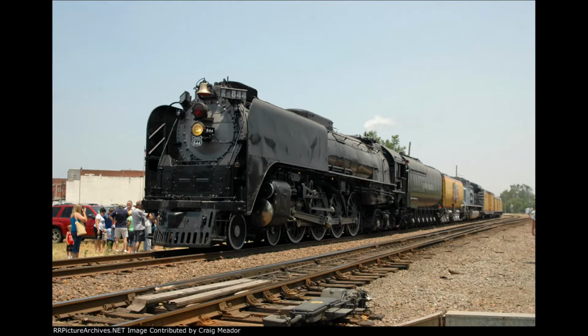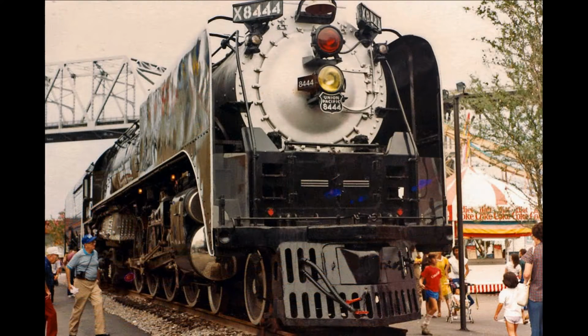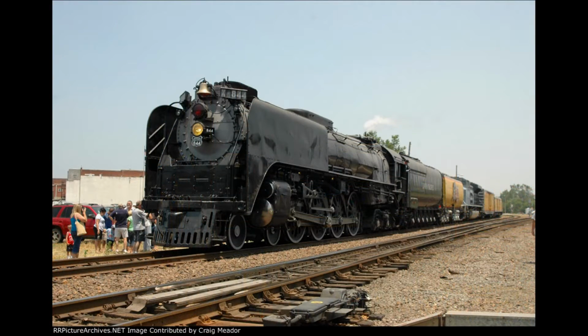Also, hearing that this locomotive had a number change because of a diesel locomotive was interesting, how it was once called the 844, but then was renumbered as the 8444 until 1989.